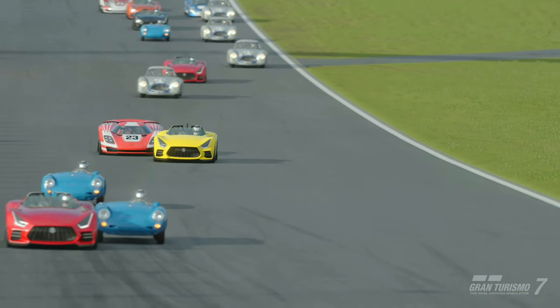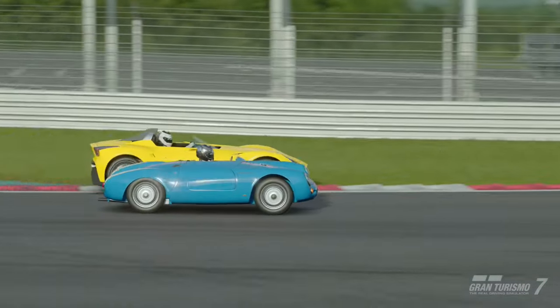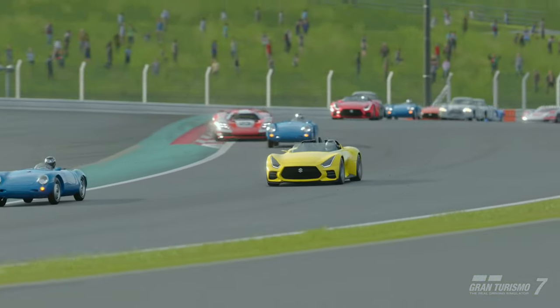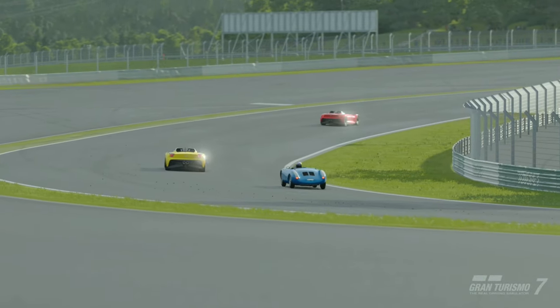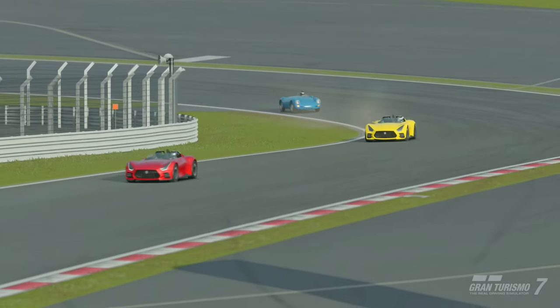This car is Suzuki's first attempt at a VGT car, a Vision Gran Turismo, a design that looks into the futures of not just Suzuki, but vehicular engineering as a whole. Just looking at this car gives me a semi. And when you find out what engine is under the bonnet, you might turn into a rock candy.